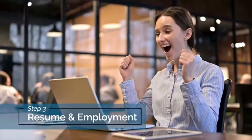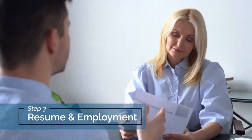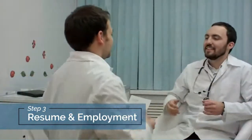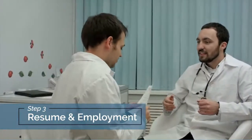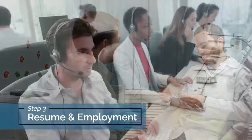Step 3. You made it. Now the easy part. It's time to build your new resume to show ready-to-work employers you have the skills they're looking for in new hires. We'll walk you through every step to ensure you're ready to put your best foot forward and get started in your new career right away.